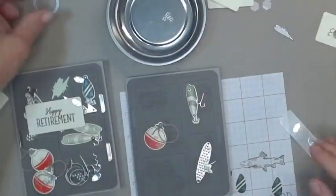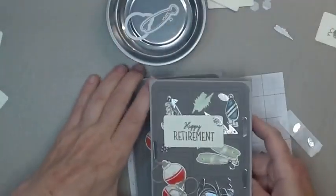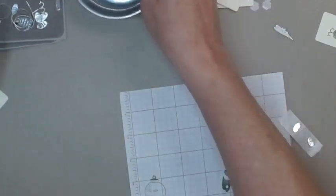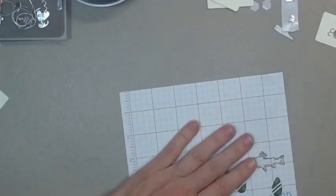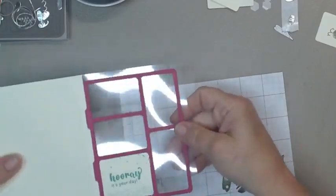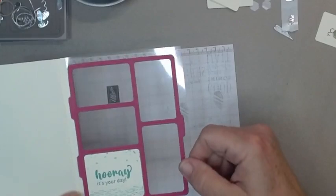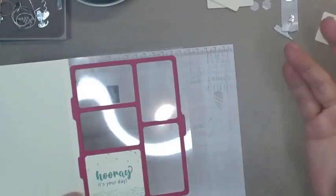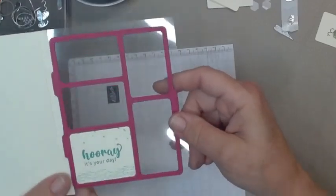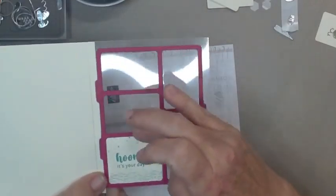So, anyway, that's where all your tackle box stuff goes. You will get everything to make all these little findings for your tackle box. So now let me show you my pink tackle box. Now, I love it. I used a window sheet. This is the cover of my tackle box. This is the lid. And I put Hooray It's Your Day. And that is just the cutout, the die cut from that.